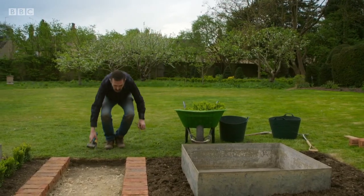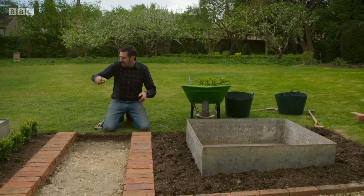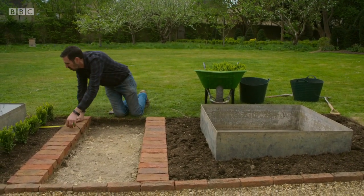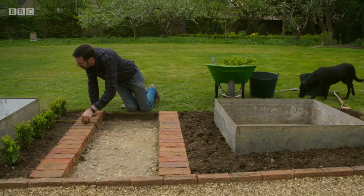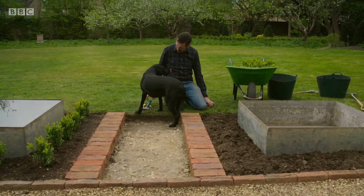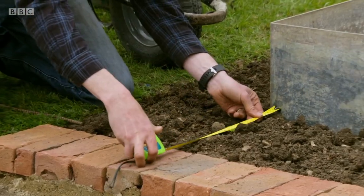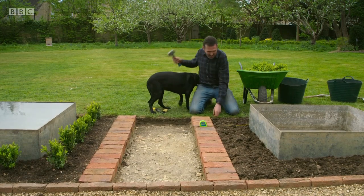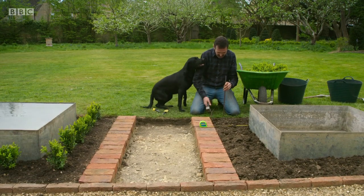So what I'm going to do is set these lines up to start with. As I said, I've been quite technical around this one and really worked to quite tight measurements. So I'll just check what I had. All right, about 18 centimetres. So the first thing I need to do is just set the tape measure up, and I'm just using iron pins just to hold the line.